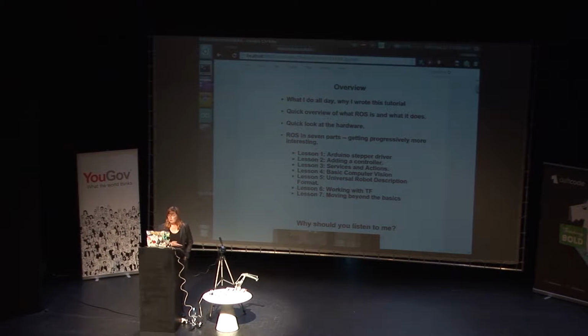So I'm going to cover ROS. I'm going to cover the hardware I have here. It's actually pretty basic. There's not a lot of hardware fanciness going on. And then I'm going to talk about the software, and that's where the fanciness comes in. What I've done is I have 7 lessons, and it goes through getting progressively more and more interesting, and I don't want to say more difficult, but more interesting at least.